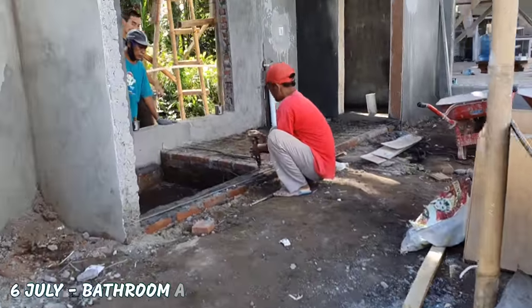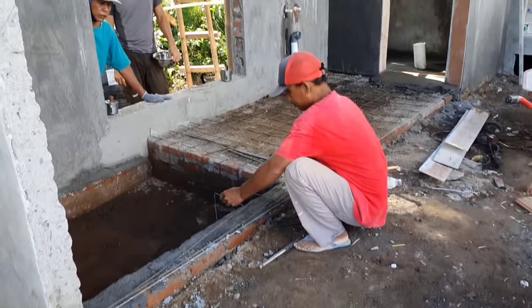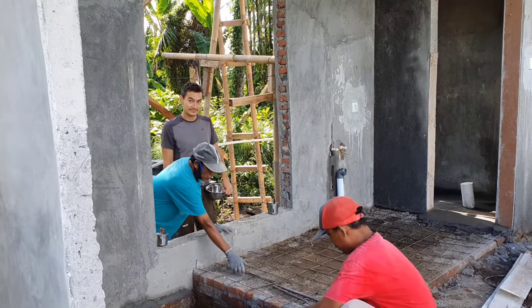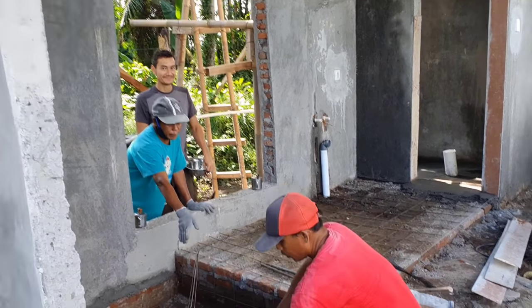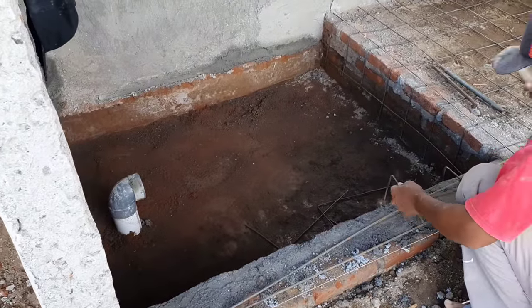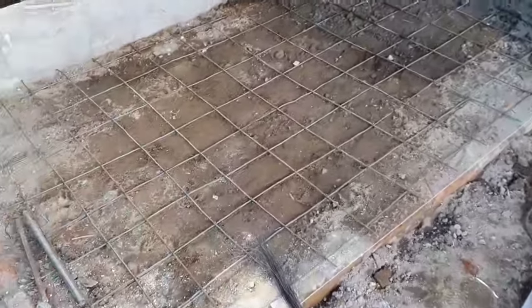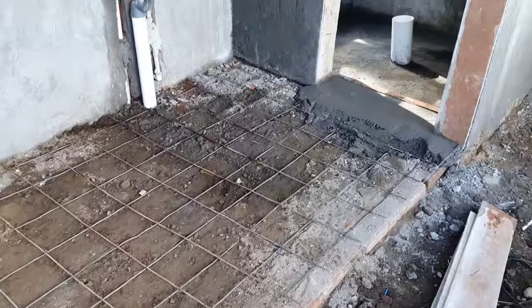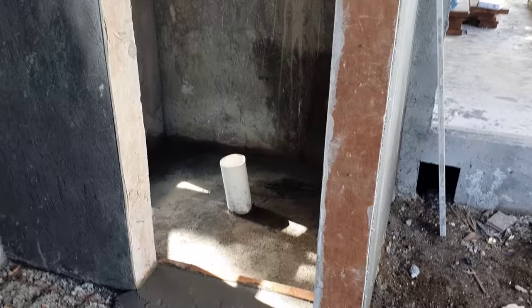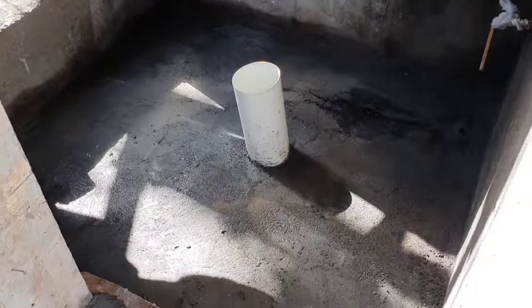Here, gentlemen are already preparing the structure for the concrete ground. Tongi is assisting them. So it's much clearer now how the area is gonna look. And yeah, they're putting these metal structures that will be the support for concrete. And as you can see, in the toilet area, it's already done. So now we will have to wait until it's dry.